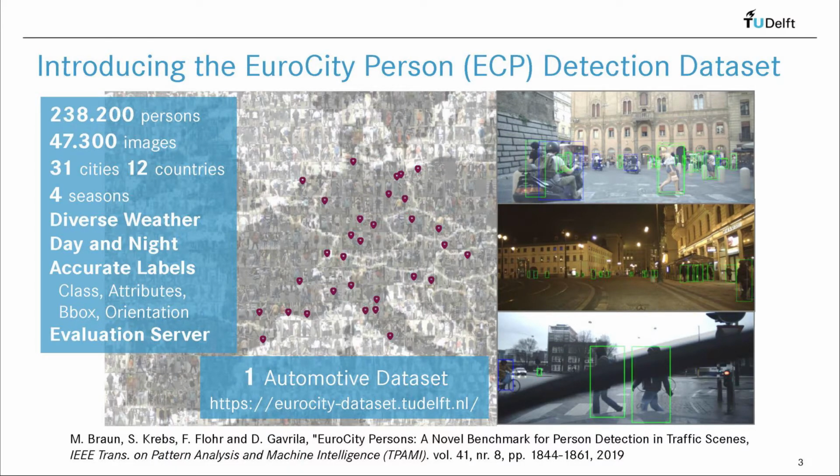In this case, we used the EuroCity Person dataset, which we recorded in collaboration with Daimler. It involves nearly 250,000 distinct persons annotated, coverage from 31 cities across 12 European countries, diverse weather, 4 seasons, day and night, and, last but not least, accurate manual annotations. By its size, diversity, and annotation accuracy, EuroCity Persons brings person detection benchmarking to a new level. We implemented an evaluation server so that authors can submit their results and see how they compare with the state-of-the-art by means of a leaderboard.